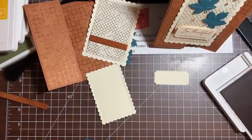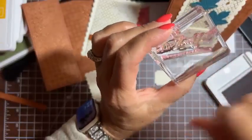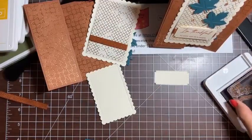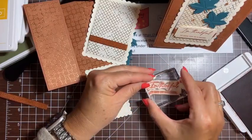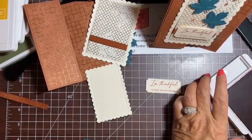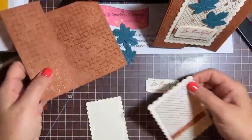So I've already mounted them together on the block, so you can see I'm thankful, and then I put the other one right underneath. Hopefully it's kind of sort of straight. And then I'm just going to ink that up in the Cajun Craze. I'm going to bring it a little closer so I can get on top of it and put it right about there. Okay. All right, I think we have all our pieces. This one's super easy to just put together at the end.